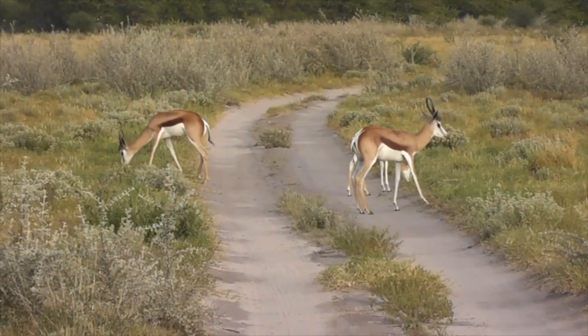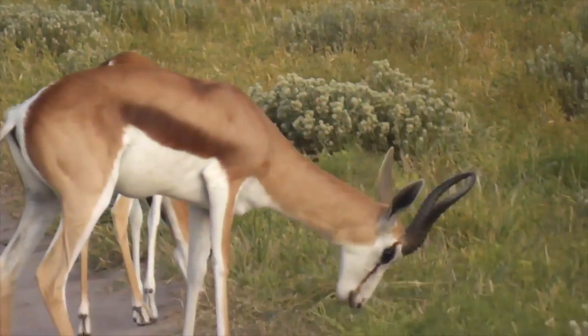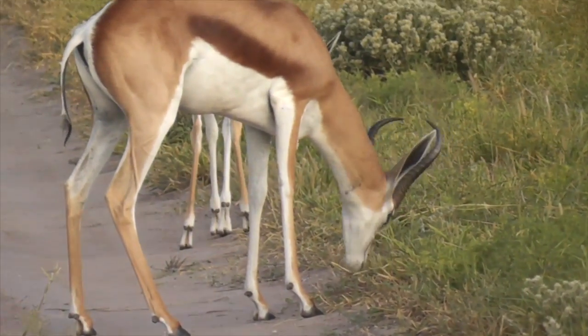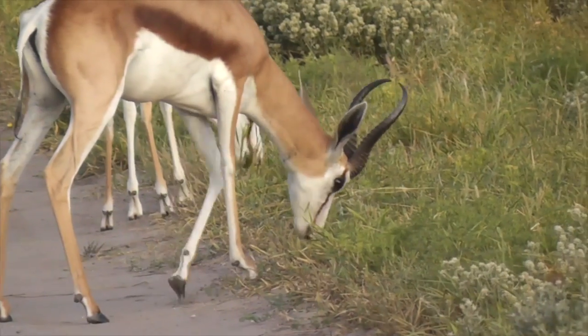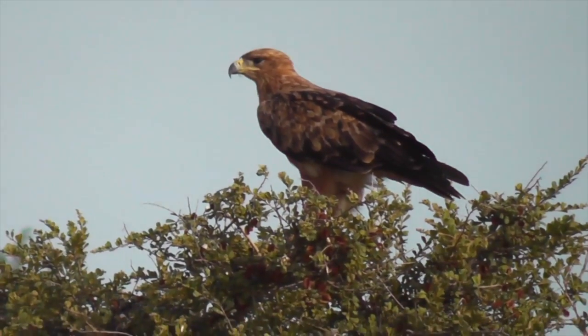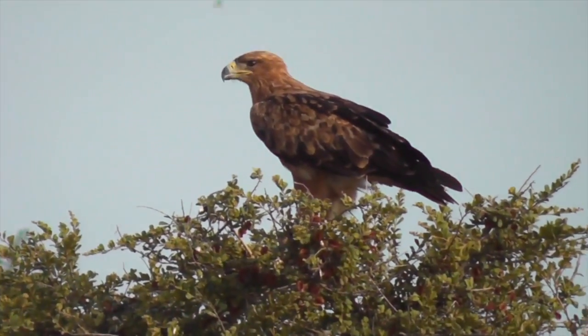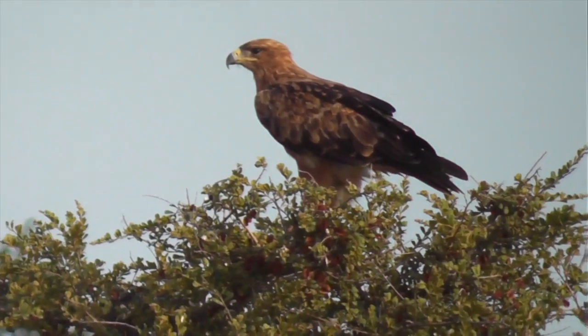Early the next morning, we encounter a small herd of Springbok. They are so beautiful and so plentiful. The Kalahari is a bird lover's paradise. And here's a tawny eagle surveying his domain.